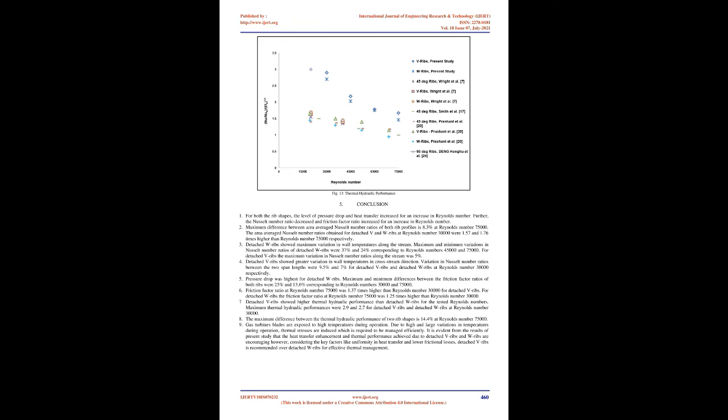The minimum differences were between Reynolds numbers 60,000 and 75,000, which were 10% and 8.5% corresponding to detached V and W ribs. Marginal drop in percentage variation between the friction factor ratios can be because of reduction in rib effects at higher stream velocities. Average variation for the experimented Reynolds numbers is 11.5% and 7.5% corresponding to detached V ribs and detached W ribs. Thermal hydraulic performance.